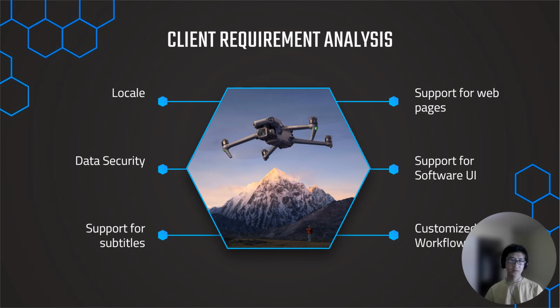First, locale. Second, data security. Third, support for subtitles. Fourth, support for web pages. Fifth, support for software UI. And sixth, customized workflow. For locale, because DJI is an internationalized company and sells products to many countries and many locales, the TMS must cover all the locales that DJI needs.